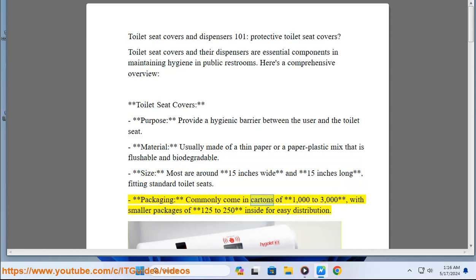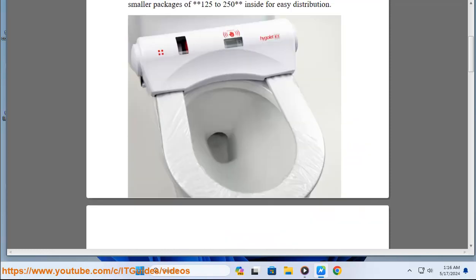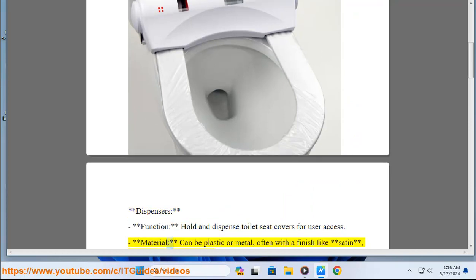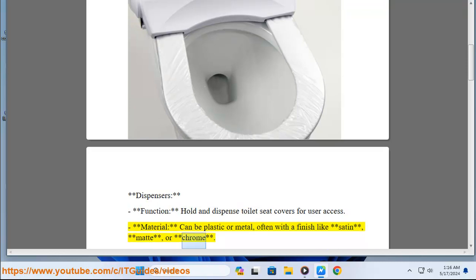Packaging: commonly come in cartons of 1,000 to 3,000, with smaller packages of 125 to 250 inside for easy distribution. Dispensers. Function: hold and dispense toilet seat covers for user access. Material: can be plastic or metal, often with a finish like satin, matte, or chrome.